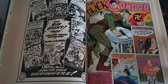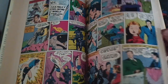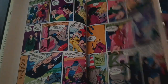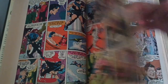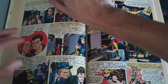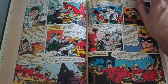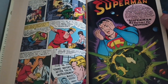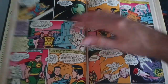Here we have some quality comics. Black Condor by Lou Fine. Probably best known for his work on The Spirit as a fill-in while Eisner was at war. But there you go, Black Condor. Often forgotten character. Johnny Quick. Done by Dan Barry. Best known for The Phantom. Then, of course, Superman Returns to Krypton. Classic Al Plastino Superman story. Late Golden Age, but still Golden Age regardless.